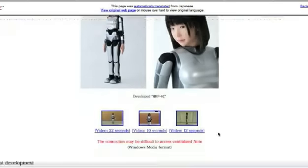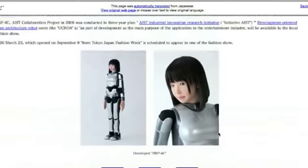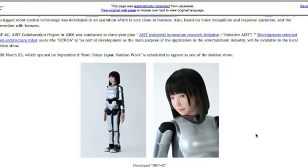Now, there are videos of it in operation online, and if you want to get a little creeped out, this is definitely the thing to check out, because it is definitely along one of those lines that's maybe a little too far. I'll put a link to this in the show notes, and if you want to get yourself a little freaked out, that's what you can do. You can go look at that.